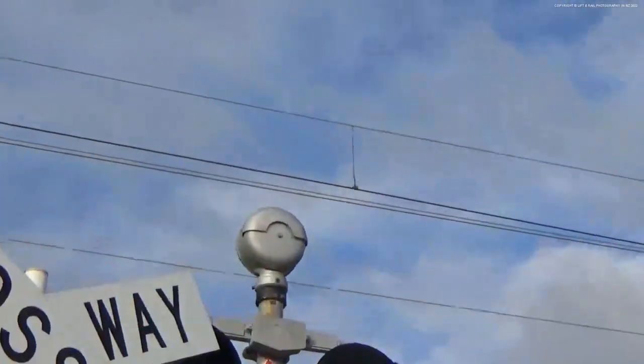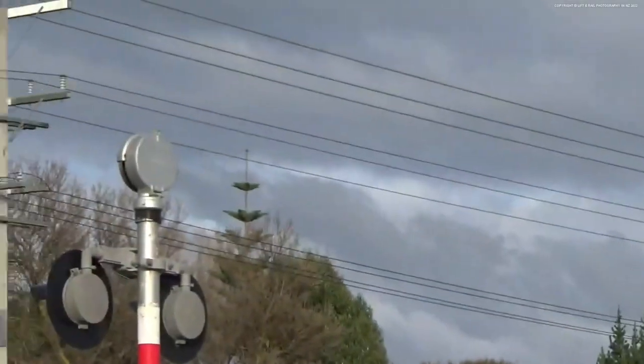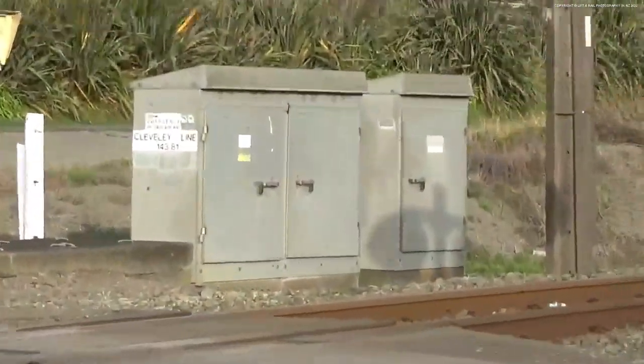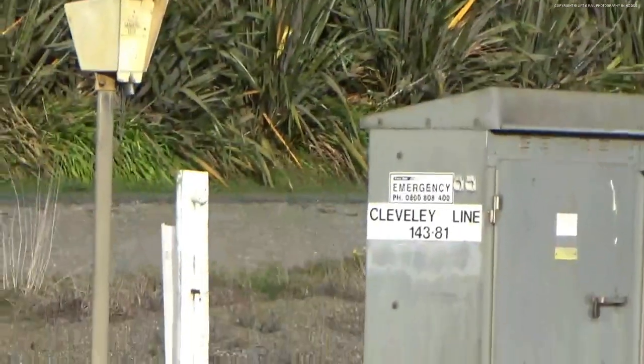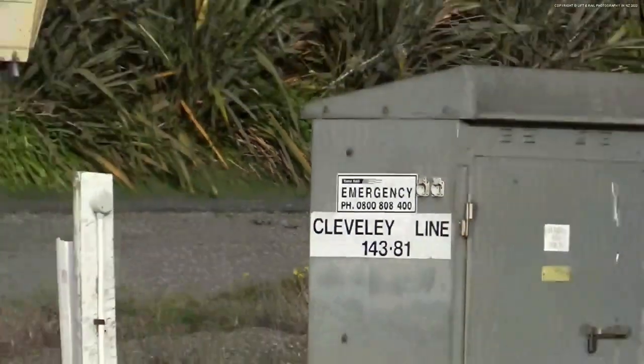And we've got two Griswold mechanical bells, as you can see. And then we've also got Westinghouse Control Box is on this side of the line, as you can see. If I zoom in, you can see the Westinghouse logo there.